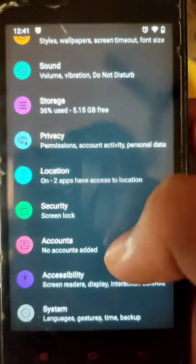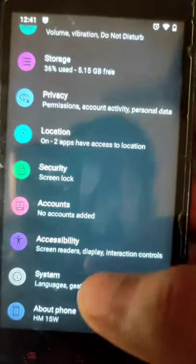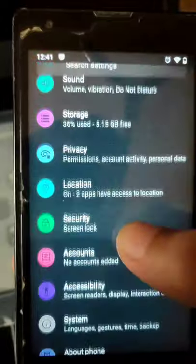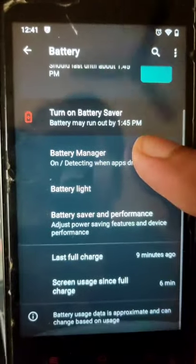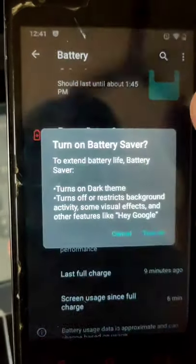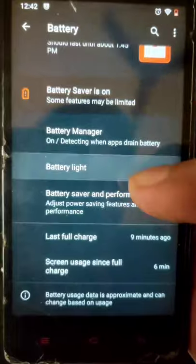So talking about this location, I have kept this location on and that's fine. And do not use the security. It is actually broken for now. And turn on battery saver. It says battery may run out by. So we're just going to turn on this battery saving feature. Battery light.